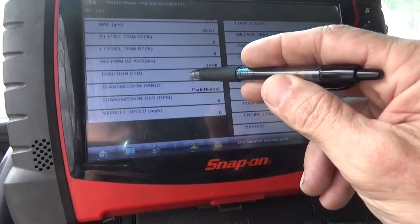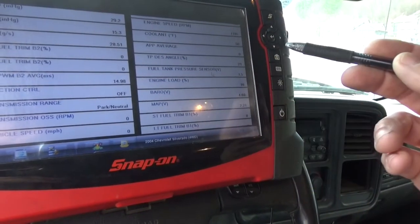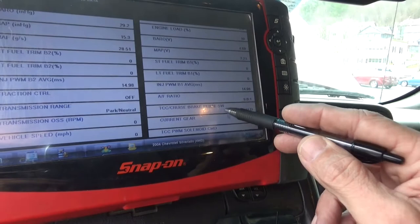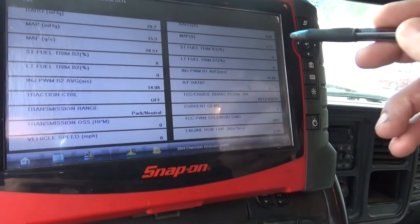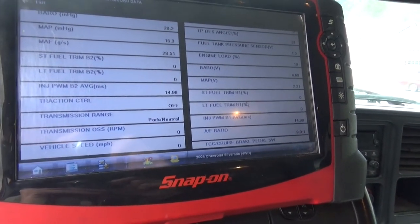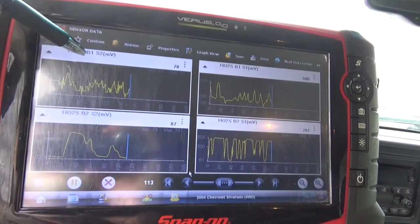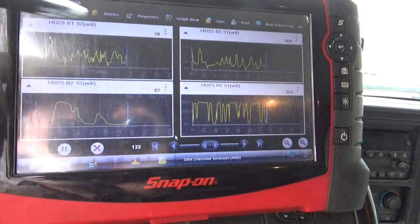Neutral. All right, well, I'm not seeing any issues here at the moment. Okay, at the moment, we've got bank one up the top, sensor two, sensor one, bank two at the bottom, sensor two, sensor one.